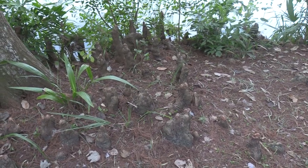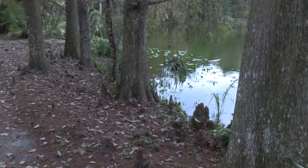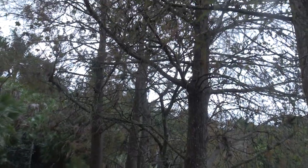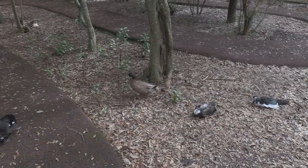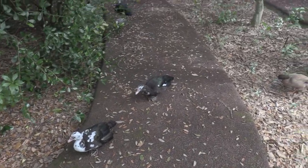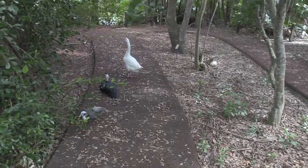Getting a lot better view of the cypress knees. These are all the cypress trees. Walk on this little mini path. I see a couple of other type of duckies. And a big old goose. Got any golden eggs for me?